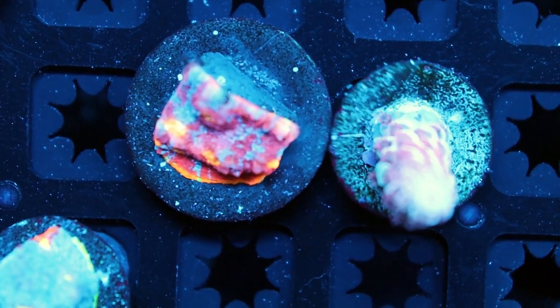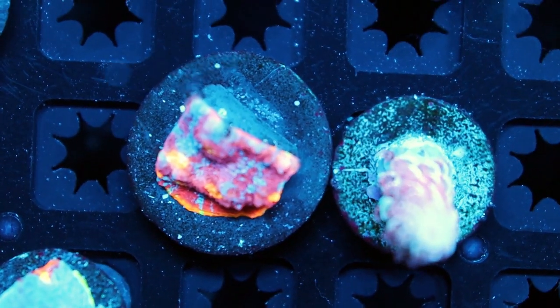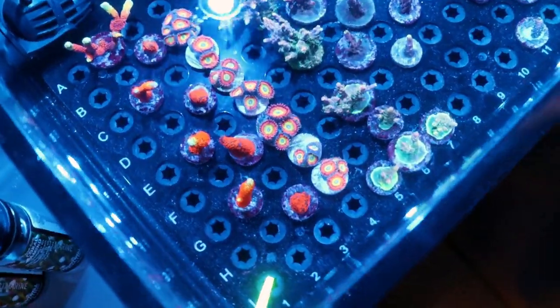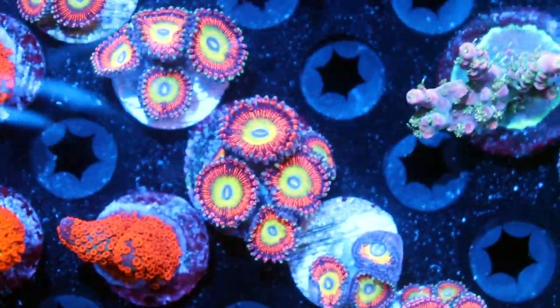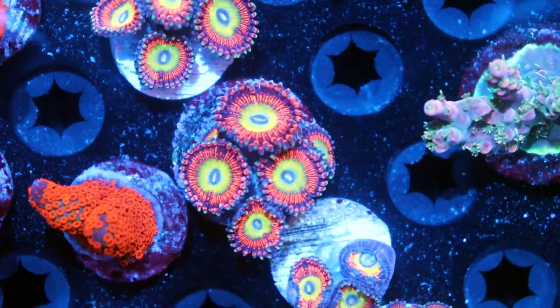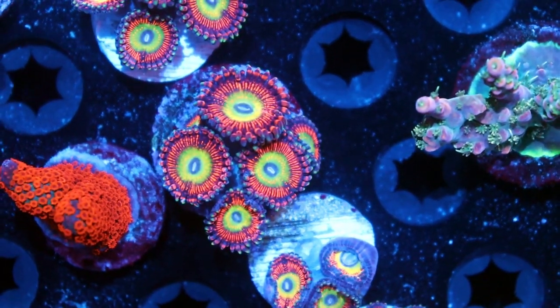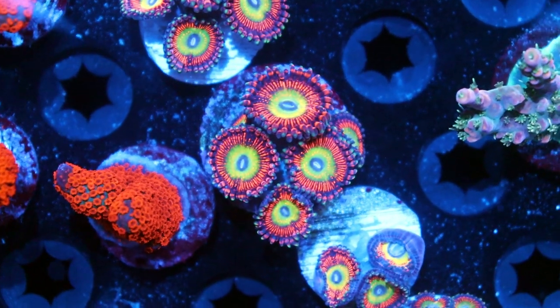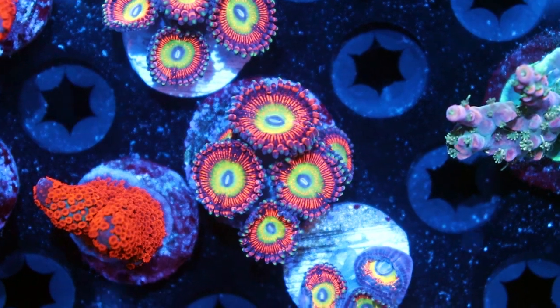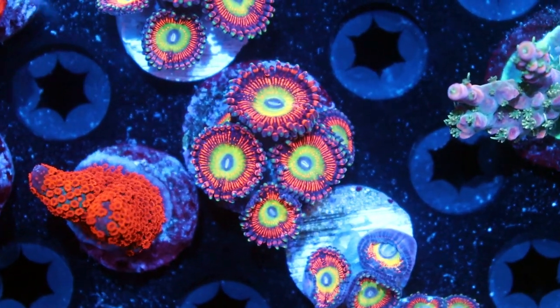Love to grow one of these out. It'll only take 10. Oh my goodness, what do we have here? My inner Zoa collector's coming out. I've never seen this. Damn it. I was just talking a second ago about how corals tease me. These are, they're like strippers. Looky, looky, no touching. So nice.